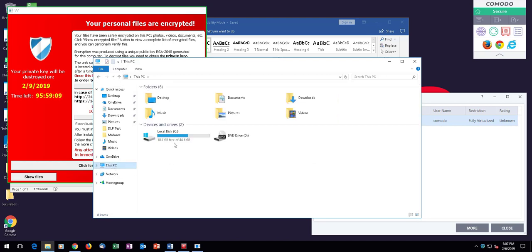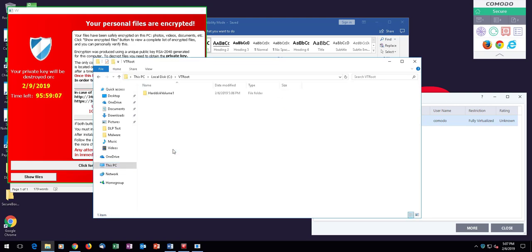As you can see, we have a C drive VT root folder, and that is the space where all the modify actions occur for unknown applications. We have a patent portfolio and the technology to virtualize all vital resources that a malicious executable could utilize. We only virtualize the key components malware needs to cause damage.